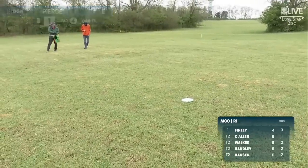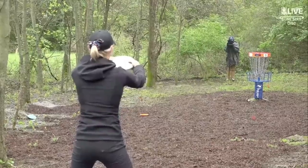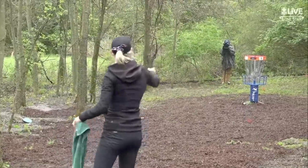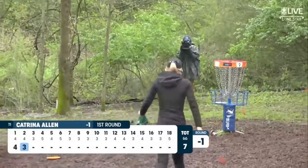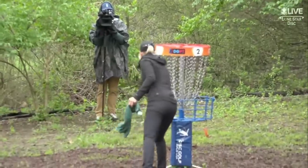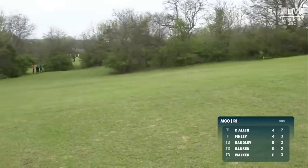And a little ground play for Pierce. She's in great position. Katrina Allen putting for birdie. Oh, drops it in. Beautiful height, beautiful shot. So Katrina on the board and under par. She's into a tie for first with that putt from 38 feet.